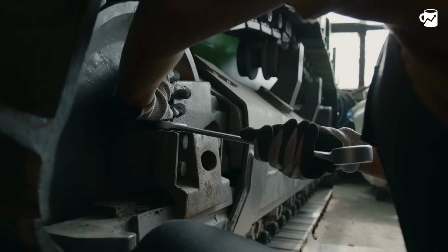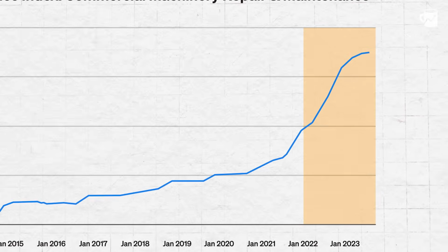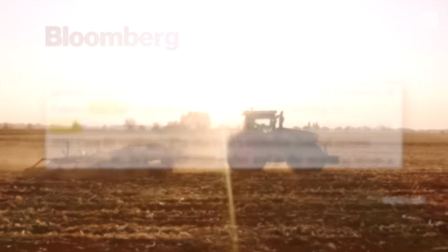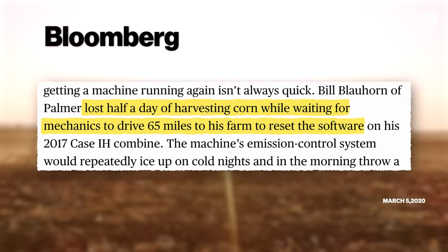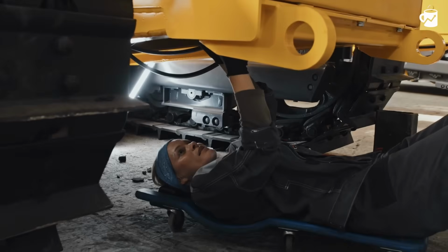As John Deere continued to tighten its grip on the repair market, its impact on farmers became more and more widespread. Over the past 2 decades, the cost of parts and labor for ag equipment has nearly doubled, and there's been a 41% spike since 2020 alone. For farmers, this means that broken equipment could lead to thousands of dollars in unexpected expenses, often at the worst possible times, like harvest season. An out-of-commission tractor can mean the difference between a year's earnings or financial ruin.